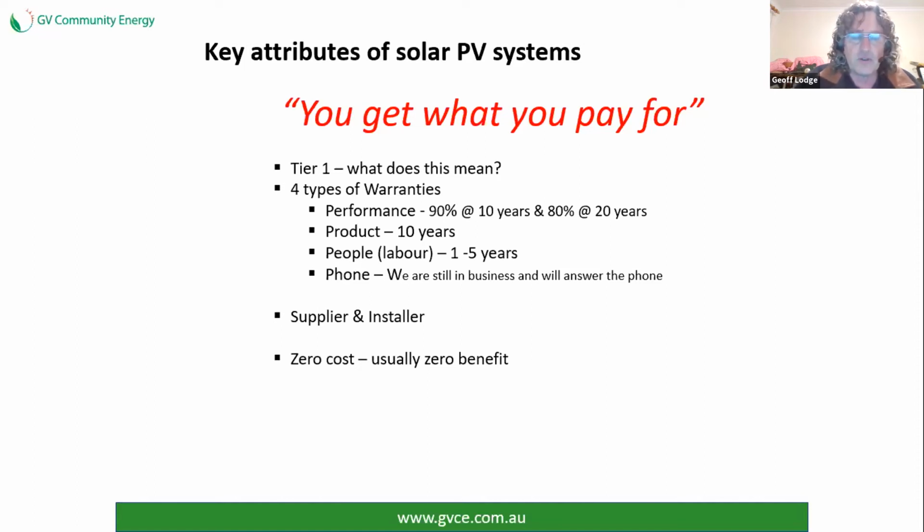I've heard of many stories of Melbourne-based companies coming through the region, offering very cheap products, but not coming back to honour their warranties. And the other thing in terms of finance opportunities, there's a lot of very clever marketing products, and these zero cost products, where you pay later, usually a zero benefit. Pay attention to the detail, get your calculator out and do your sums.